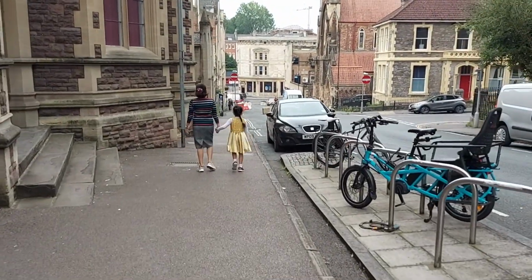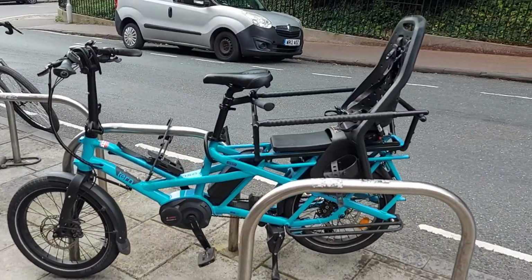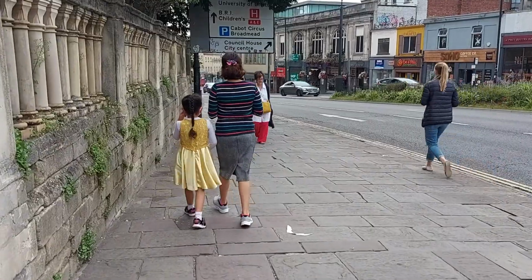Look at that blue bike over there. It got two seats. Ooh, I like that one.